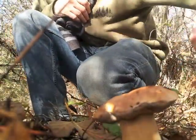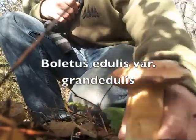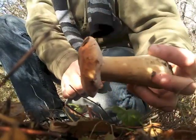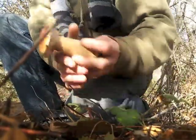Now this, my friends, is Boletus edulis var. grandedulis. This is the porcini. It's exactly what we're looking for. Nice and firm too, perfect.